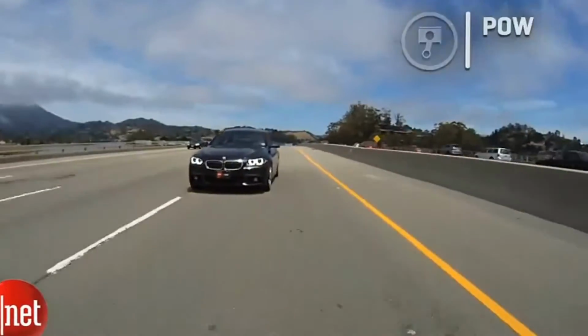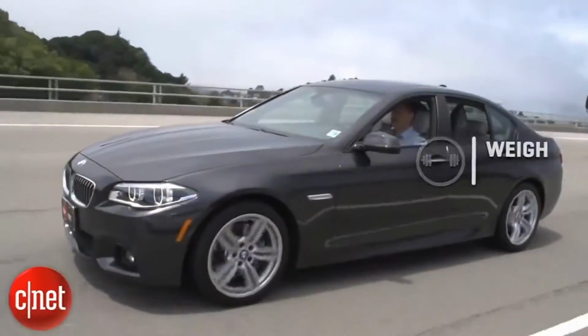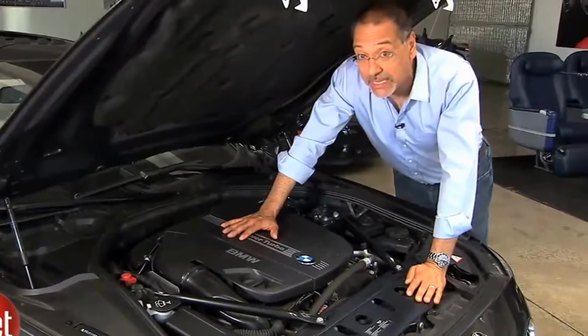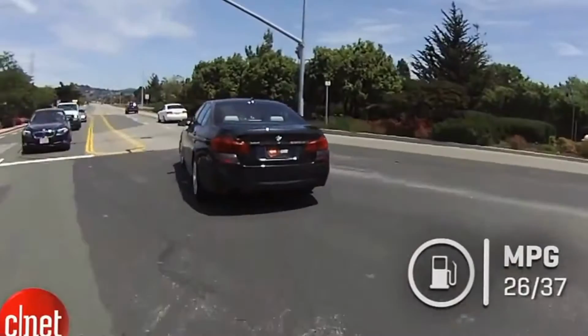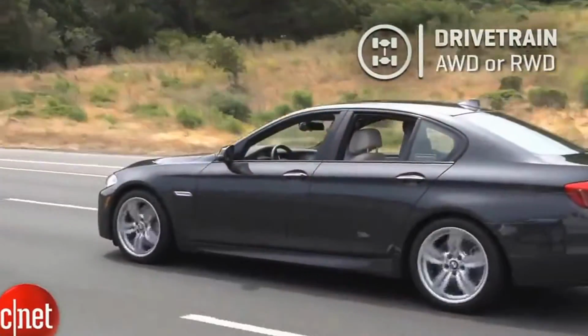Good numbers, 255 horsepower, but even better, 413 foot-pounds of torque. Moves this over 2-ton car to 60 in 5.8 seconds. Not bad, that's a big boy. While delivering 26/37 mpg. Now, we have an 8-speed automatic, all these models do, but all-wheel drive is optional.